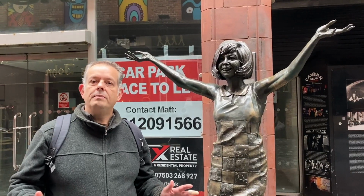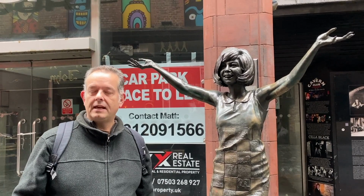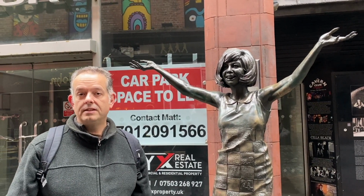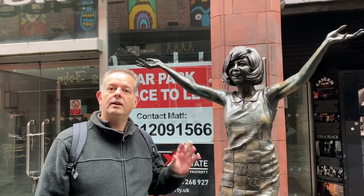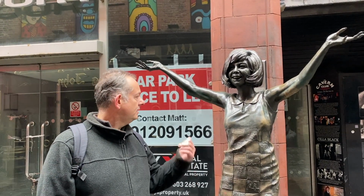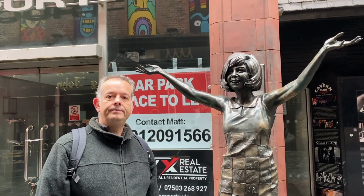And of course, although the Beatles are by far the most famous music export from Liverpool, Liverpool likes to honour its other famous singers from the 60s. This is Cilla Black, who had a great recording career in the 60s before she became a TV personality. She's got a bronze statue here.